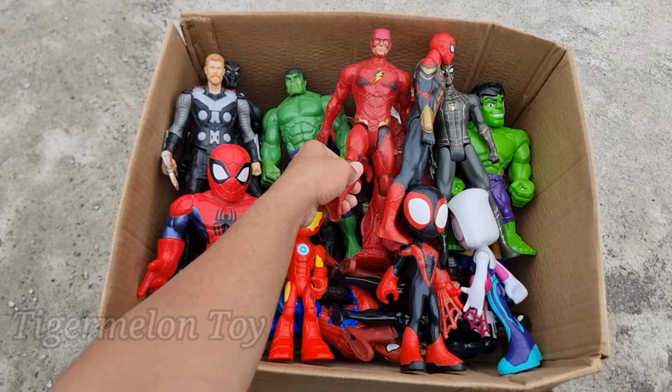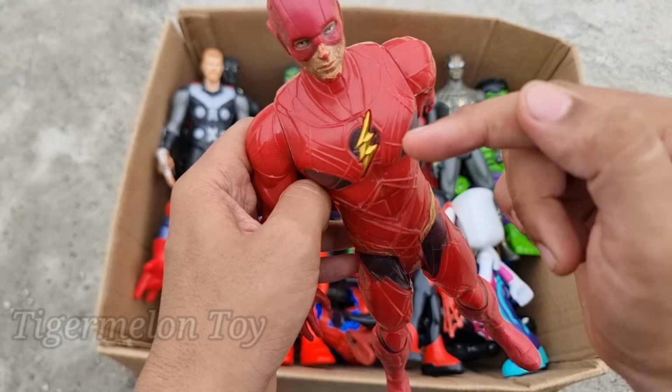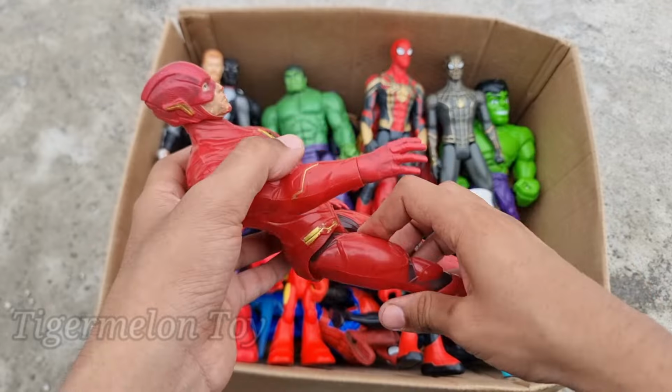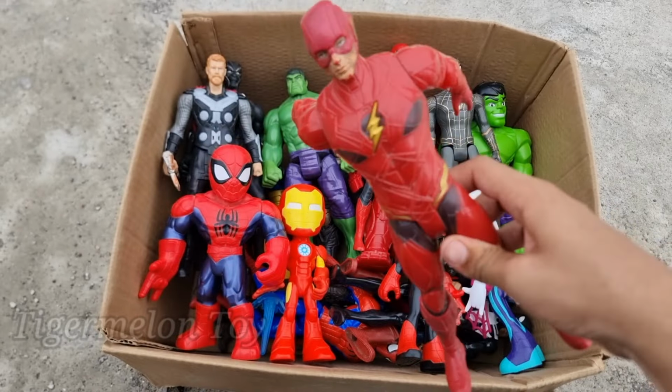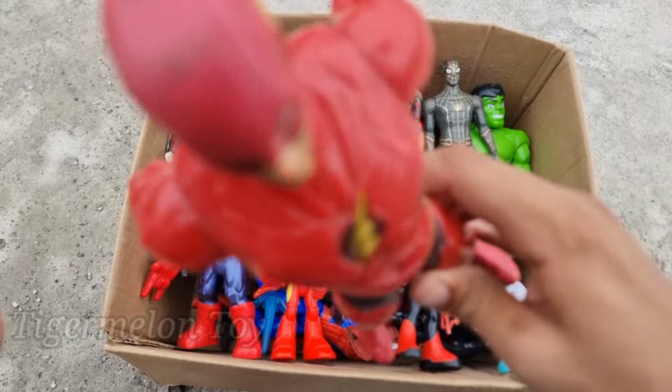Now, who is next here, guys? Wow, guys, look at his very cool full of red color suit. Guys, look at the thunder on his chest. Guys, look at the amazing speed. He's very fast, the fastest superhero, guys. This is Flash.